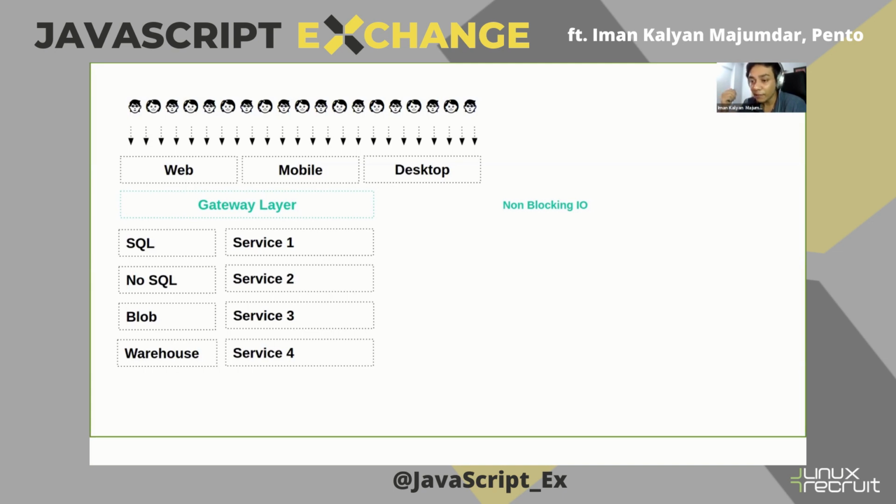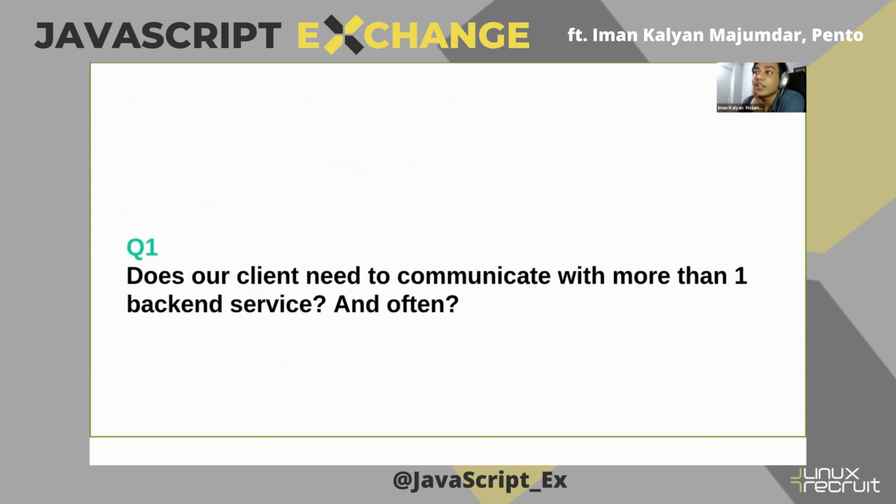Some really well-known companies that take advantage of having Node.js in the gateway layer are Uber and Netflix. And you don't need me to tell you, they obviously have millions of users using their product, and this ability to scale and efficiently complete their user requests is really important to them. So the question you can ask yourself is: does our client need to communicate with more than one backend service, and does it need to do this often? If so, Node.js is definitely a contender to be the environment of choice to build an intermediate layer.